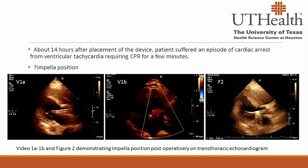About 14 hours later, the patient developed cardiac arrest from ventricular tachycardia, required CPR for a few minutes, and post-arrest, we can look at the video clips here. The Impella position was appropriate. There was only trace to mild mitral regurgitation.